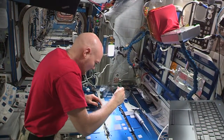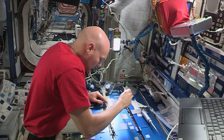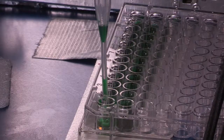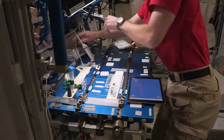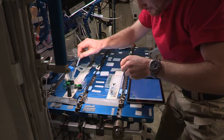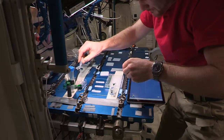The Surface Tension Containment Experiment 2 takes the science out of the glove box and within the open cabin of the space station. The experiment looks at the formation and capture of micro droplets using airflow when a pipette interacts with the liquid to see just how stable it is and how well it can be controlled. Assessing these techniques can allow more science to be conducted outside of a glove box, meaning more science overall.